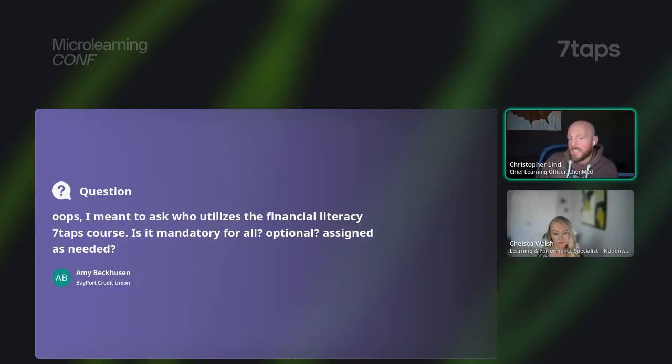For example, our financial literacy courses were a couple month project in which we worked with several different SMEs who advised on the content and helped us narrow it down and come up with the right examples. So the complexity of the topic certainly determines how long it takes to hone in on that content. And specifically for the financial literacy course, a question from Amy: is the example you showed one that you push out as a required course, or is it optional, where they opt in?